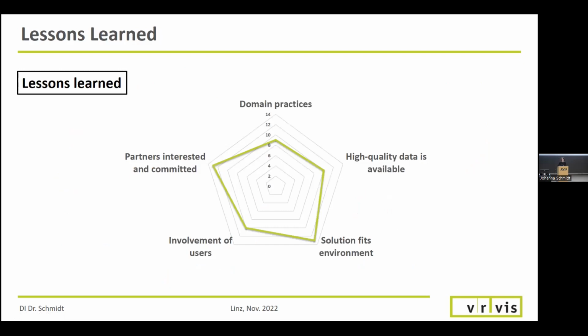And these were the lessons learned and also the reasons we found out why visual analytics is not used so often in projects nowadays. I will just concentrate on 2 points here. This chart shows the 13 projects that we looked at, and the numbers show in how many of these projects the lesson learned occurred. And actually, partners are interested and committed, and solution fits the environment, are the 2 lessons learned that appeared in basically every project that we looked at.